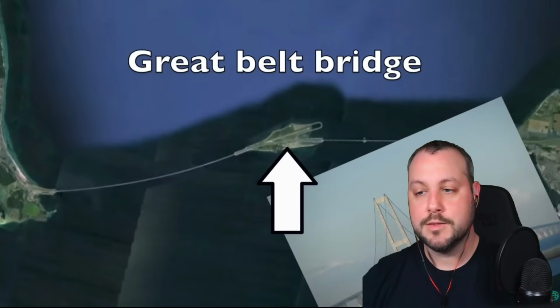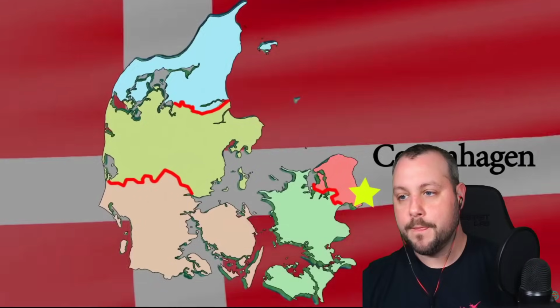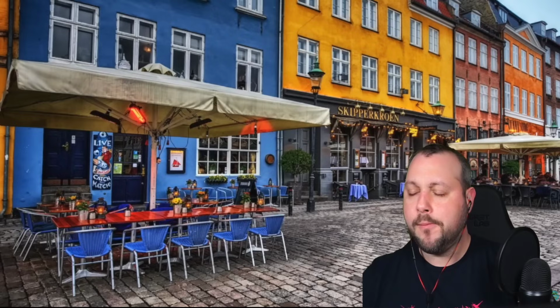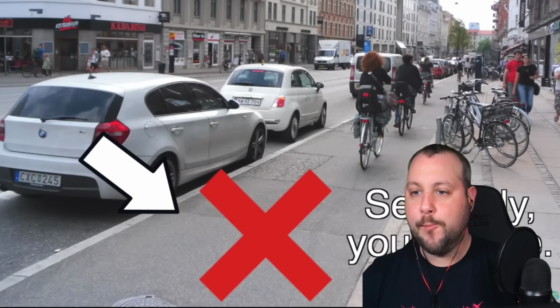Belt Bridge completed in 1998. The country is divided into 5 regions, the capital being Copenhagen, located on Sjælland. Copenhagen is home to a myriad of historical sites, palaces, statues, residential units that are all the same height and style, with pockets of colorful, quaint, cozy shops and cafes, and dangerous bicycle lanes that you are not supposed to walk on. Now this is where things are gonna get a little spiced up, and by spiced up I mean freezing cold and covered in whale blubber.